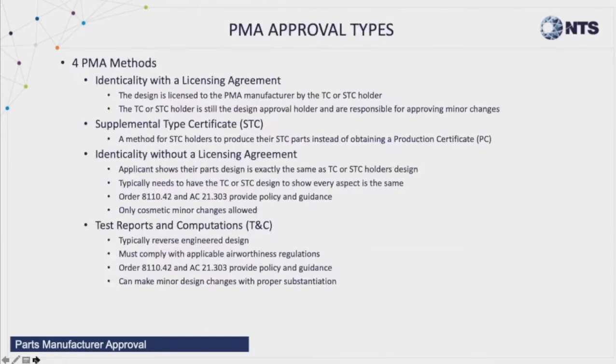There are four basic approval types or pathways to a PMA. Identicality, I'll call it similarity for lack of a better term, with a license agreement holder. The design is licensed to the PMA approver by the STC, the supplemental type cert owner. In the OEM market at the moment, the FAA has been more reluctant, I'll call it, to qualify OEM parts and systems via similarity reports, especially after the 737 MAX issues. So we see some of that coming down through the PMA models as well.